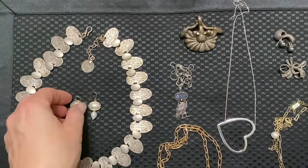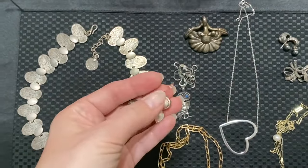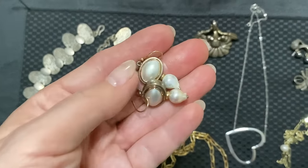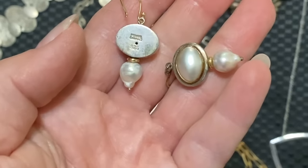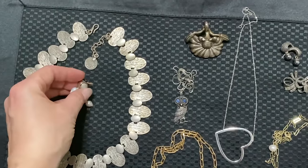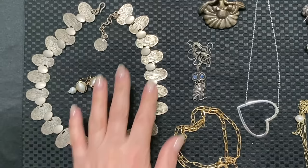Now the jewelry. These turned out to be 14 karat gold and sterling silver and exquisite mabe and Baroque pearl. Look at the quality of the pearl. These are signed Stefan Dweck. They are very high end. They are luxurious and beautiful. I paid $24.99 for those. They are no longer available.